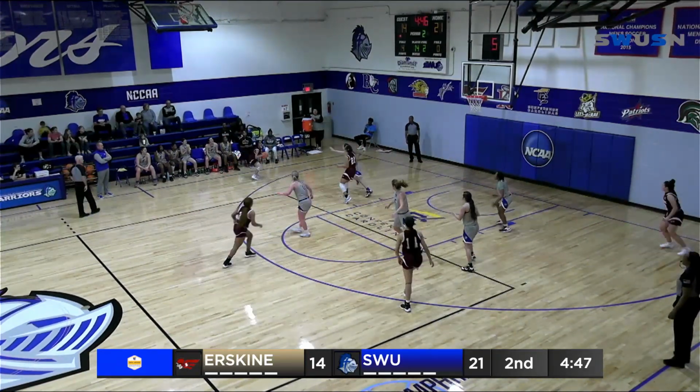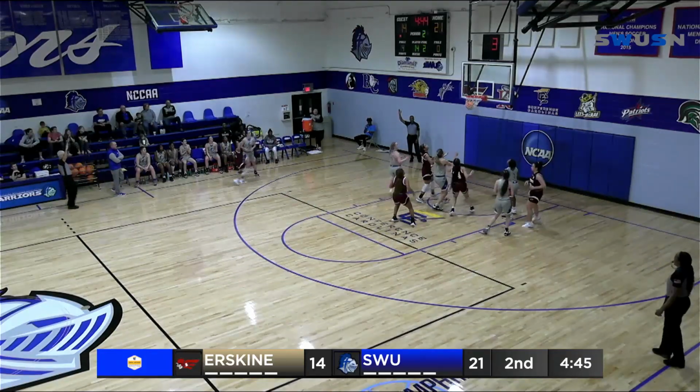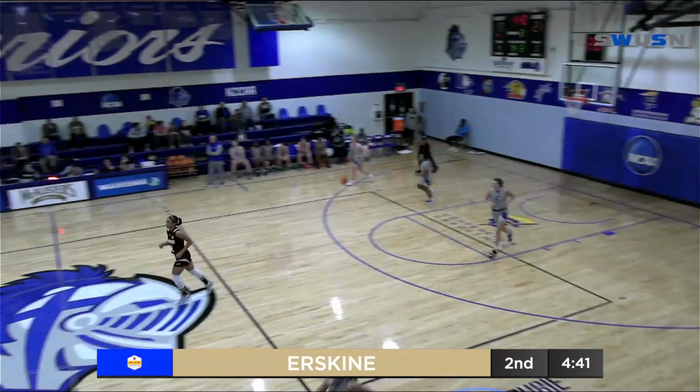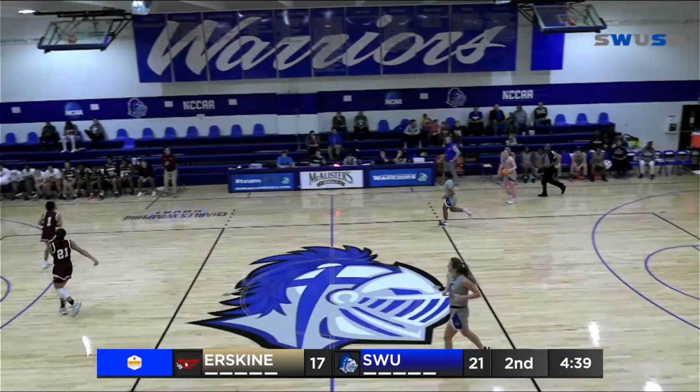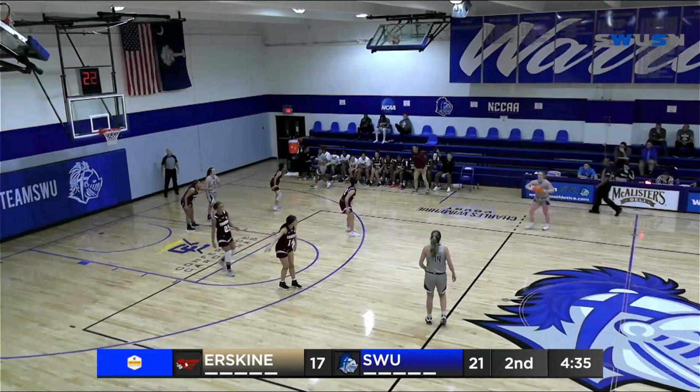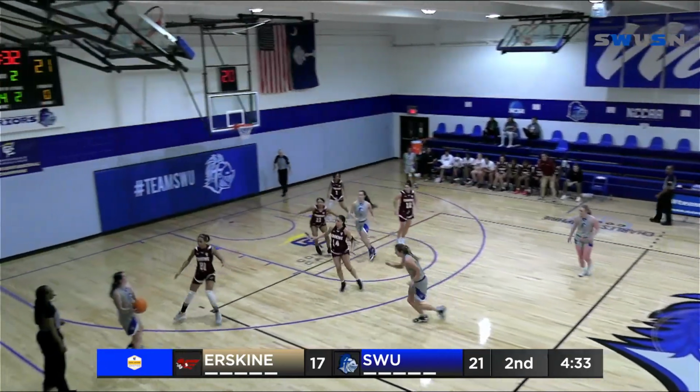Adua gets over to Cook, who's wide open. She'll take the three-pointer and knock it down, and the lead cut to four. Zia Cook has taken a lot of threes already. That was by far the most open she's been and able to connect.